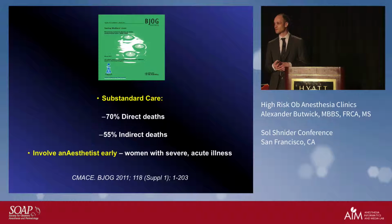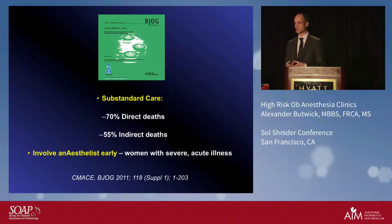You know, it's the UK, so they love extra vowels, that's why I bolded the A, for women who have severe acute disease. But in my opinion, I think we should be involved in patients that have severe illness, be it acute, subacute, or chronic. And again, that maybe emphasizes the importance of early evaluation.